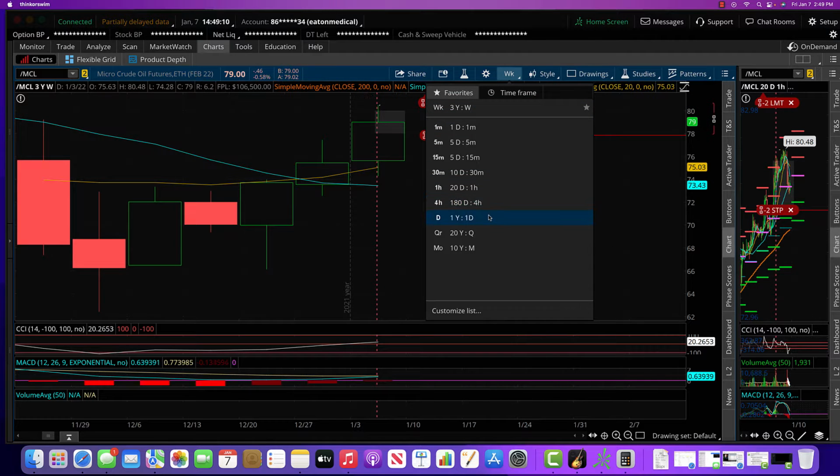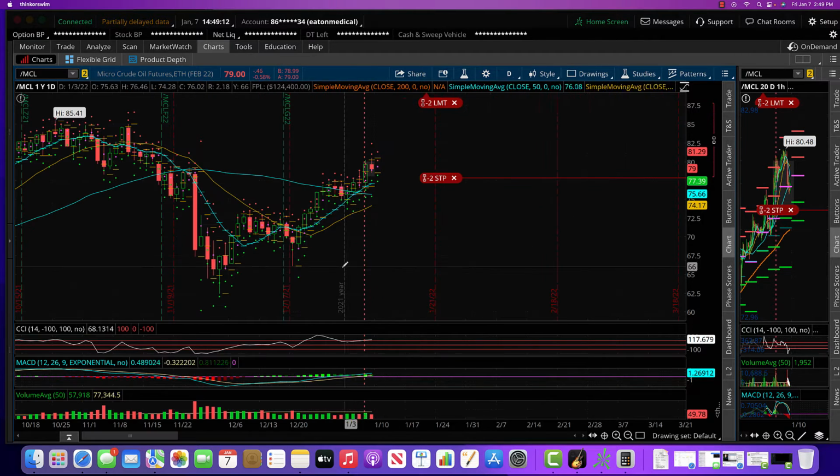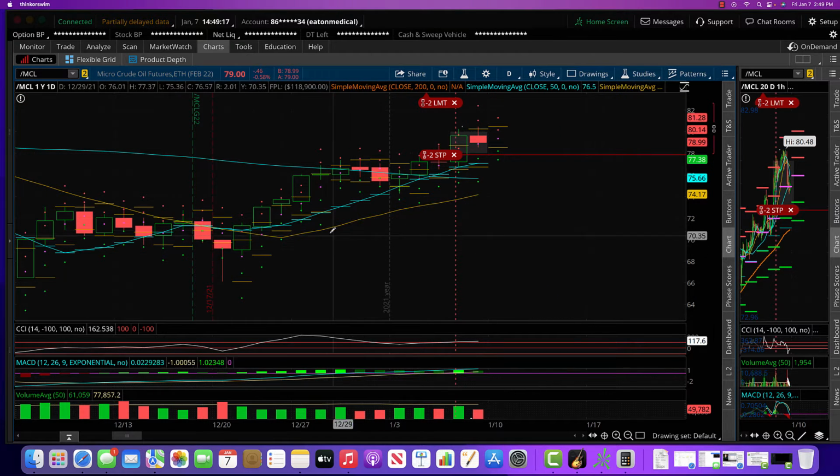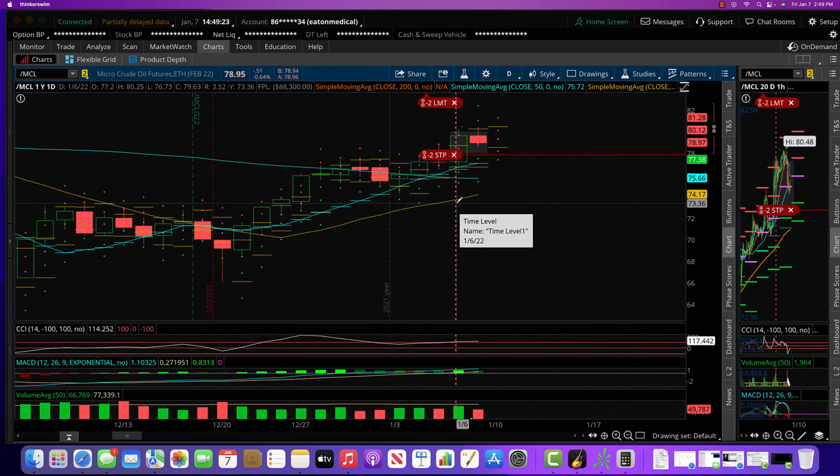So let's look at the daily chart. Every bar is 1 day. And you can see we're above the 9-period moving average. This is the blue one. And we are above the 20-period moving average. This is the yellow.